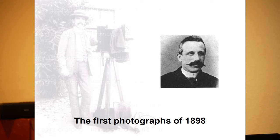We now go to the year 1898, we're in Italy, we're in Turin, and the church has given permission for the first photographs to be taken, this new invention that we call photography. And we have this lawyer turned amateur photographer, Secondo Pia, been given the opportunity to photograph the shroud.